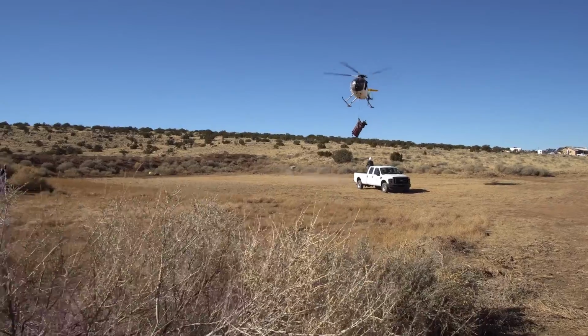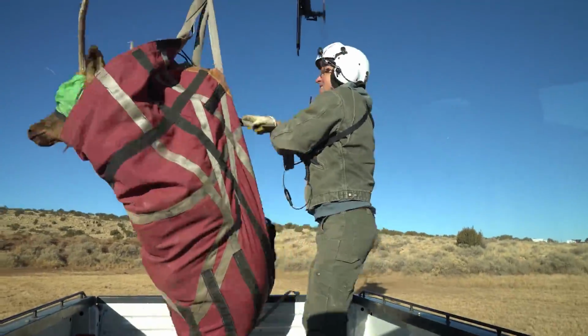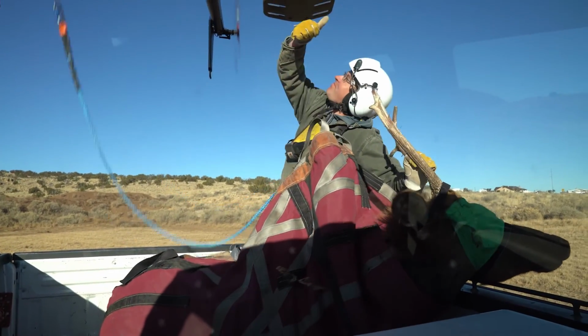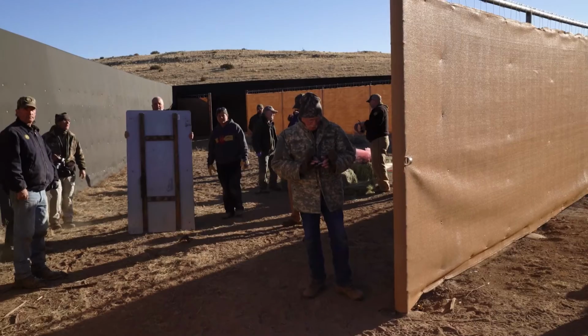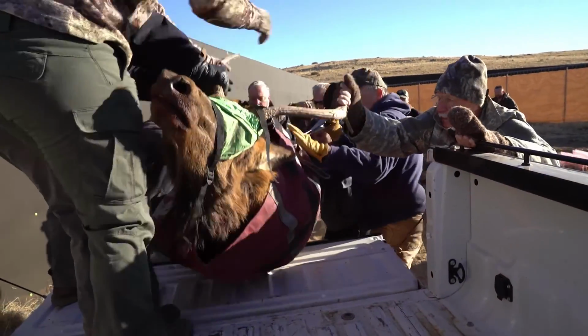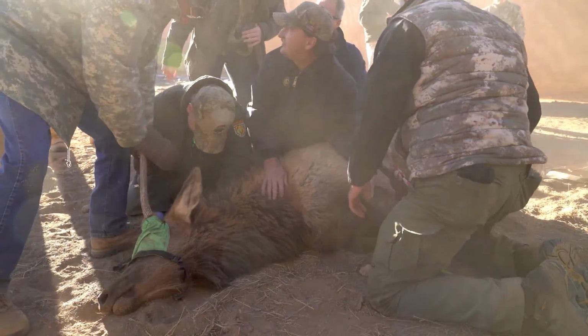West Virginia contacted us and asked us if we would be willing to help them establish a brand new population in their state. Their elk were extirpated many years ago. Reckless, unregulated market hunting completely wiped them out. The last elk was killed in West Virginia in the 1860s, so we're real excited to be working with these wonderful folks out here to bring elk back to West Virginia and put them back in the wild where they deserve to be.